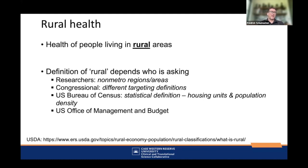For researchers, we like to kind of bin things, right? So we think of things as being either metro or non-metro. And how we define that has often relied on these two bottom options. The US Bureau of Census has more of a statistical definition, as was mentioned, thinking about population density and also relationship to metro areas for employment. And then the US Office of Management and Budget has their own definition, which is similar to population density, but not necessarily density as a clear cut point.